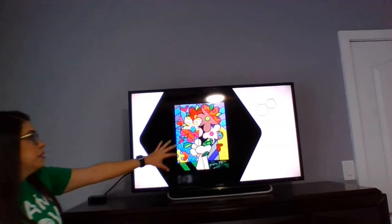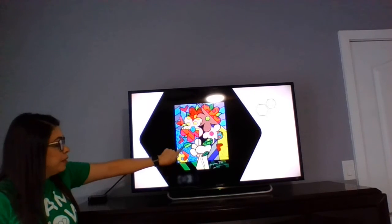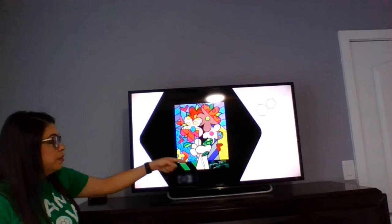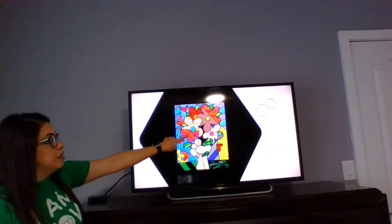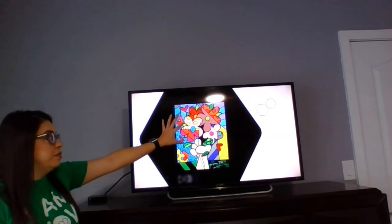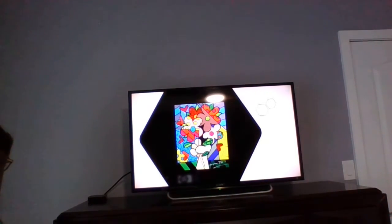Okay, so look in detail. Here are the hearts, some flowers, and see how he breaks up his artwork into different segments. So when he starts off his pieces, he starts with a symbol, something that inspired him, and then after that he divides it up into different segments, and each segment has different patterns, different colors, and different shapes added onto them. Okay, so keep that in mind.